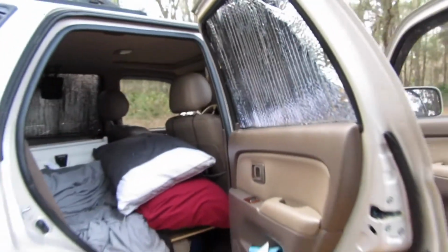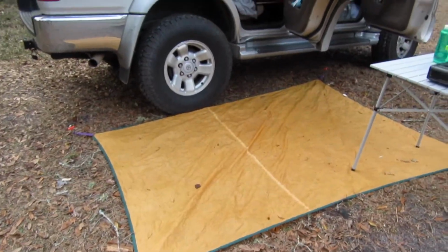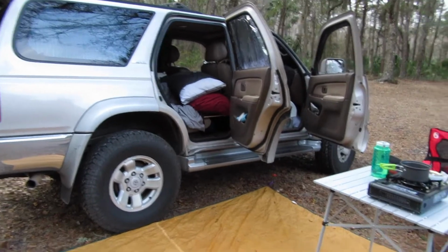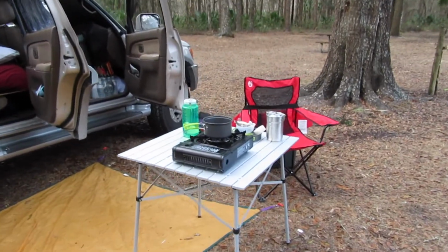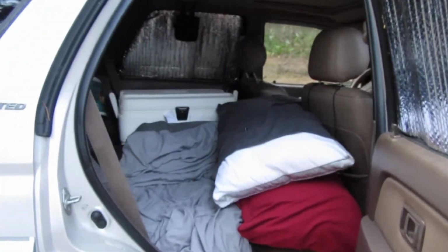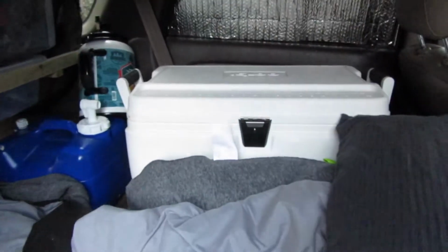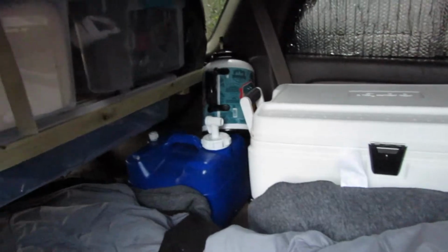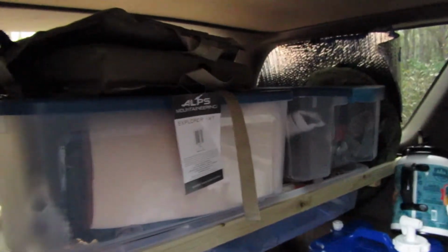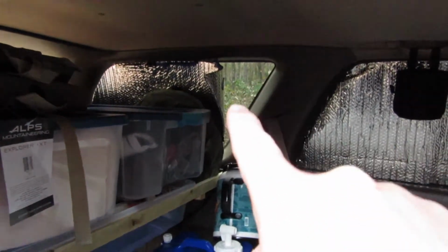Let's see, so I put the tarp down just so I don't trek in too much dirt and stuff. My little table and chair, and it's my bed, water, the ice chest facing me in case I need something in the middle of the night, storage bins. I've got the window blockers that I just made. Obviously I need to fix this one here.